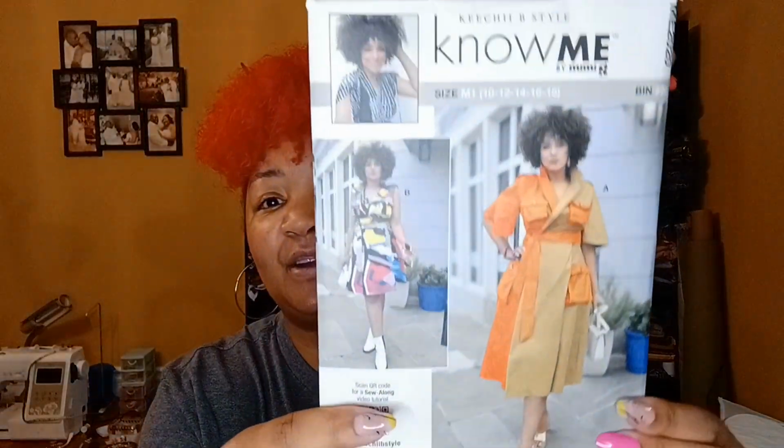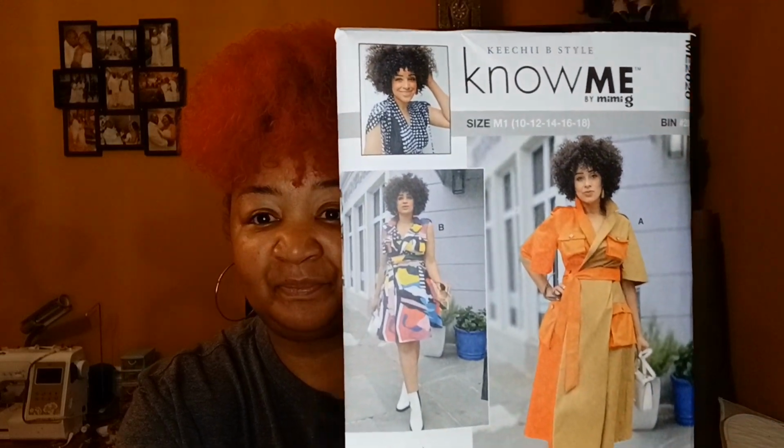All right. Moving right along. Now, y'all, I love this lady here. I just love her style. I think it's impeccable. And she's just bomb. Kitschy B style. And you guys know I made her first pattern, the bomber dress. So I picked up this one here, Know Me 2020.